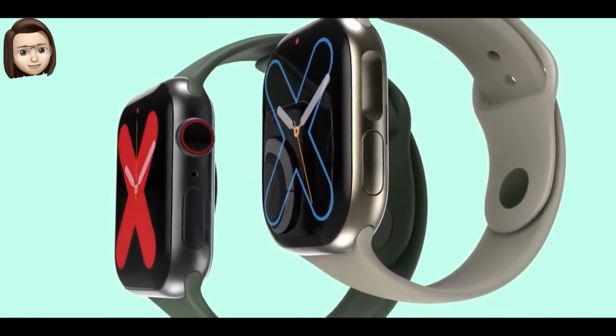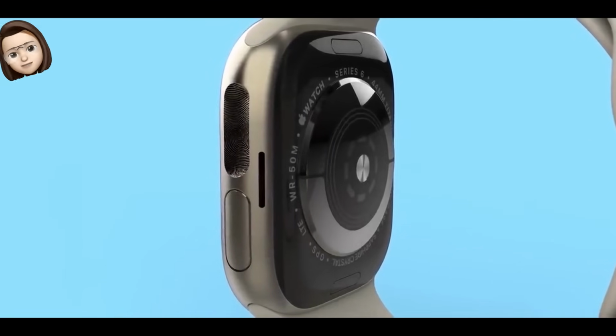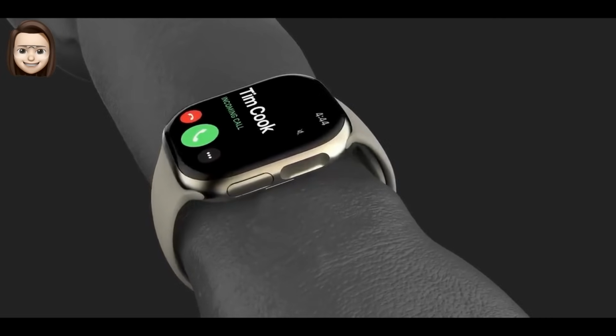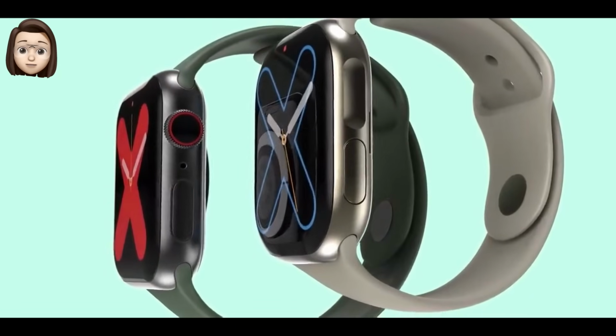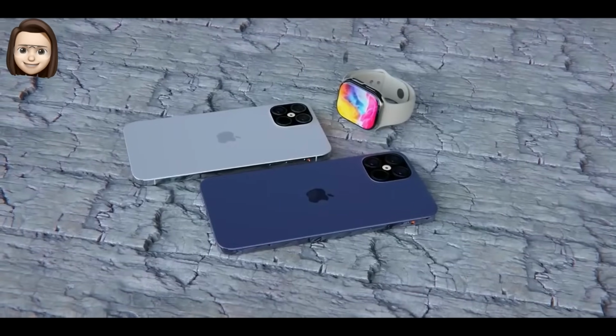This assumes the sensor tech is ultimately viable, of course. Even if it works reliably and is convenient for users, there are other concerns at play, including what the additional sensors would do to both price and battery life. Perhaps that's why this is currently pegged as a 2022 product, rather than being unveiled in this year's Apple Watch 7.